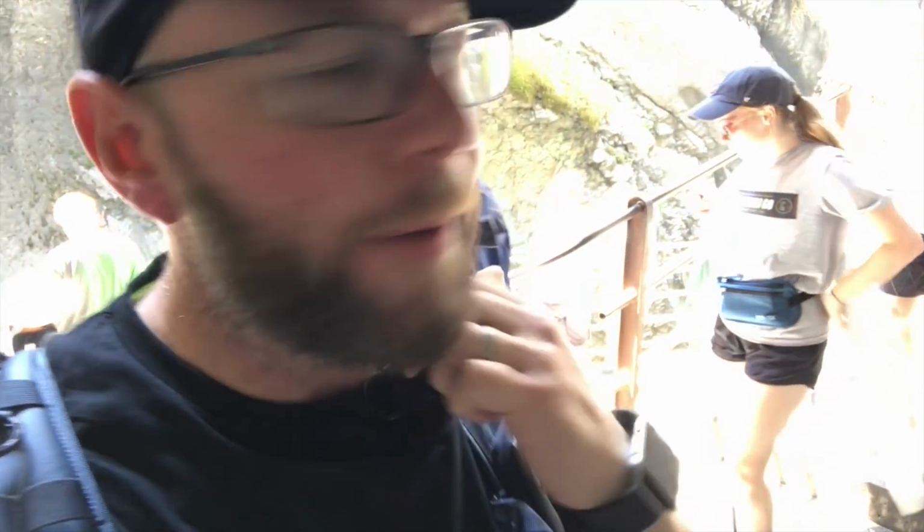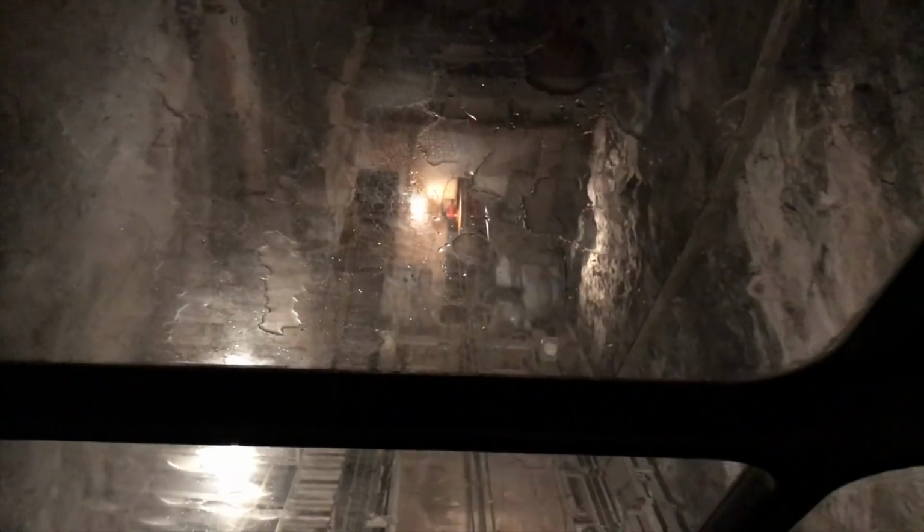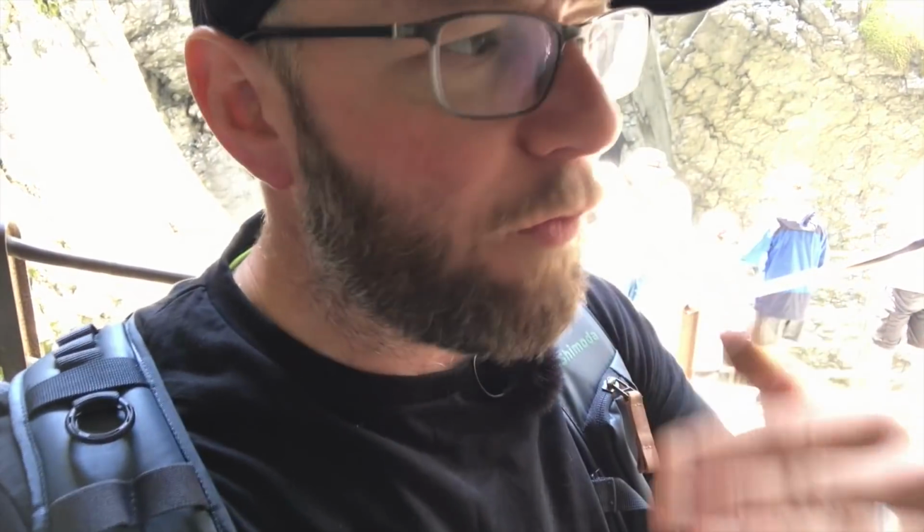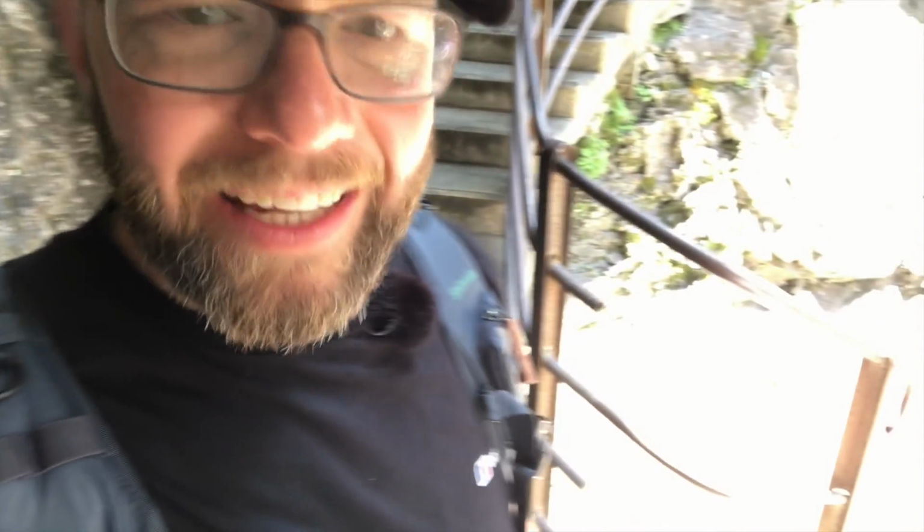Well, that was quite cool actually. You go up in a cableway elevator type thing. It takes you halfway up the falls, and then you've got to walk up to the top one, and then you walk, kind of make your way back down. But these are fall 6, I think, so it's quite busy. Let's try and walk through here.